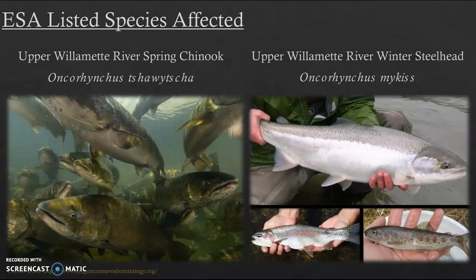And overall, salmon are a very, very important species, considered a keystone species, and they're very important to the ecosystem. So it's important to have them able to go up and down the rivers. It's very important.